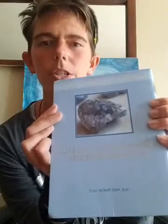Let's see. So we have our crystal prescription book. Obviously, I have lots of books on this topic. We have Healing with Crystals. This is a really cool one. It's Healing with Crystals and Chakra Energies. And so this one actually gets into the specific chakras. So it's going to go bit by bit through the different chakras in the body and talk you through multiple crystals that resonate with each chakra.